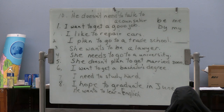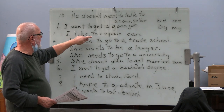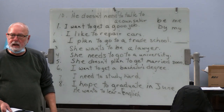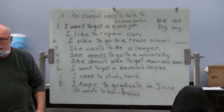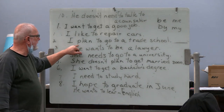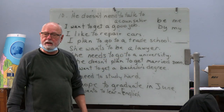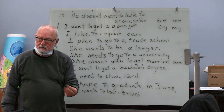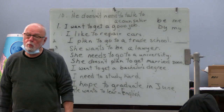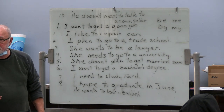This is practice. These infinitives. I like to repair cars. When we speak, if I said, I like repair cars, that's not good. It's not clear. Someone will misunderstand you. I plan to go to a trade school. I would not say, I plan go to a trade school. You have to have the infinitive: to eat, to read, to sleep, to work. That's called, with the to in front, T-O, it becomes an infinitive.